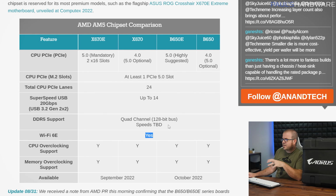But you're also going to get Wi-Fi 6E support, quad-channel DDR5 support, up to 14 SuperSpeed USB 20 gigabits per second ports, 24 total CPU PCI Express lanes. That's on top of the 4 that go to the chipset itself. And for M.2 slot support, that's for storage drives, M.2 NVMe SSDs, you should have at least one PCIe 5.0 slot no matter what chipset you go with.